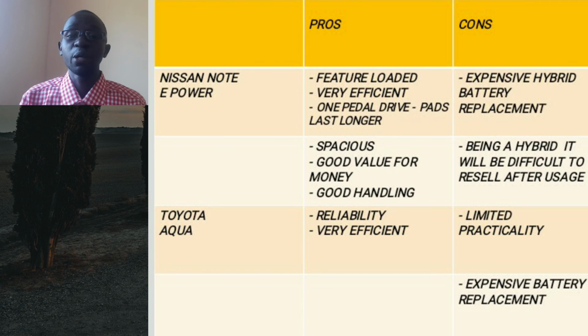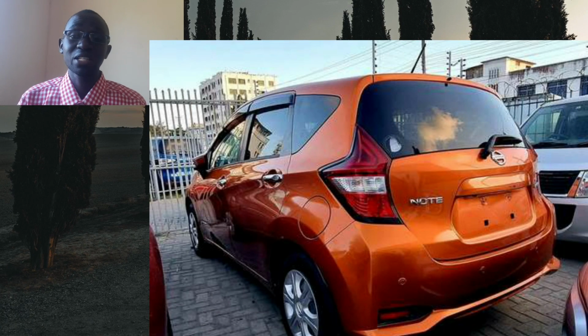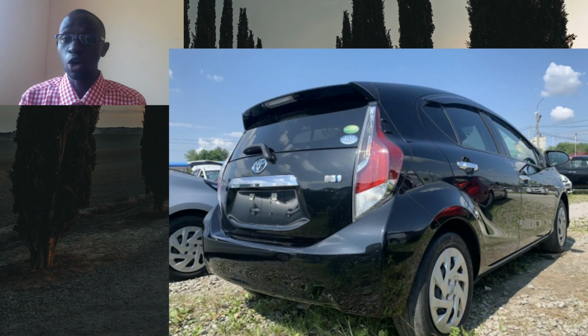The Nissan Note e-Power seems a better option. It's very spacious, efficient, affordable to buy, and offers some impressive features. So it would make a more reasonable choice. The Aqua, on the other hand, is also a very good option, especially if you are not so keen on space and practicality. It's a very reliable hybrid car that also offers very good efficiency.